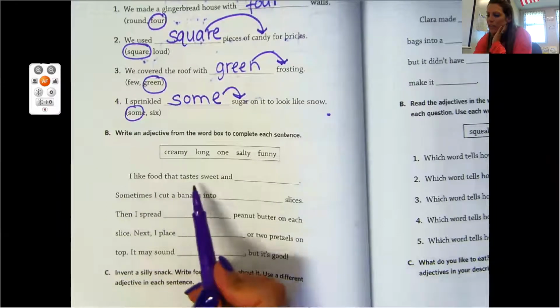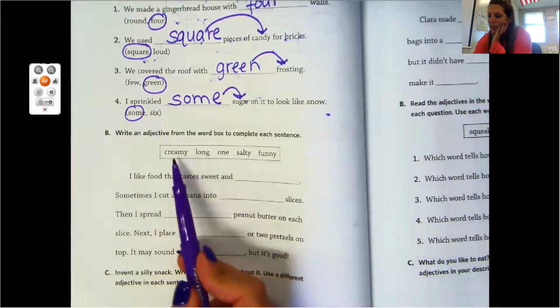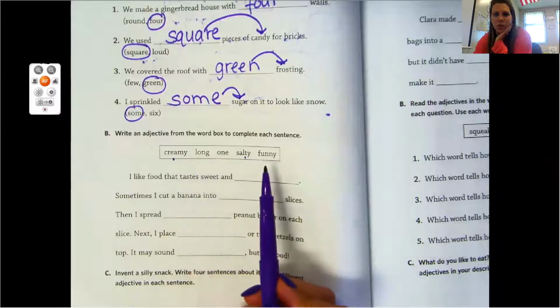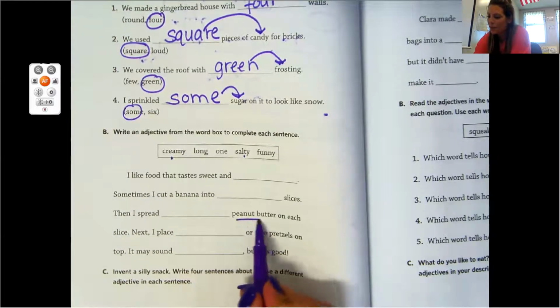I like food that tastes sweet, and what do you think? We already said these two are what something can taste like, right? Food that tastes creamy or salty. Well, I also remember down here, there was the noun peanut butter.